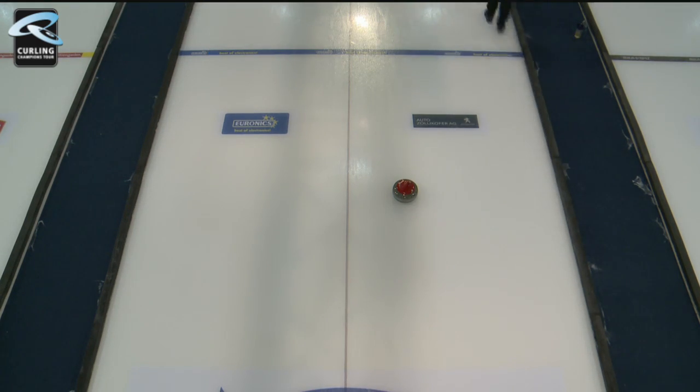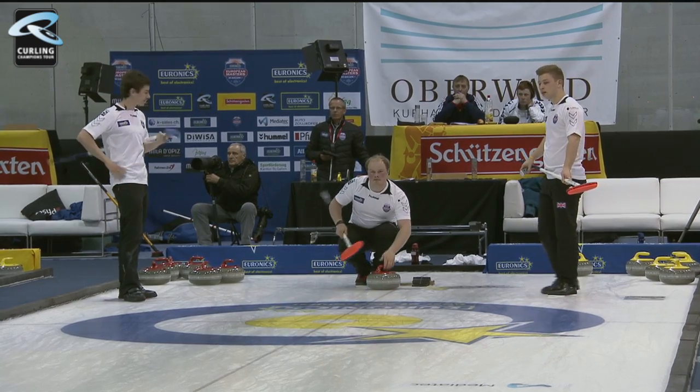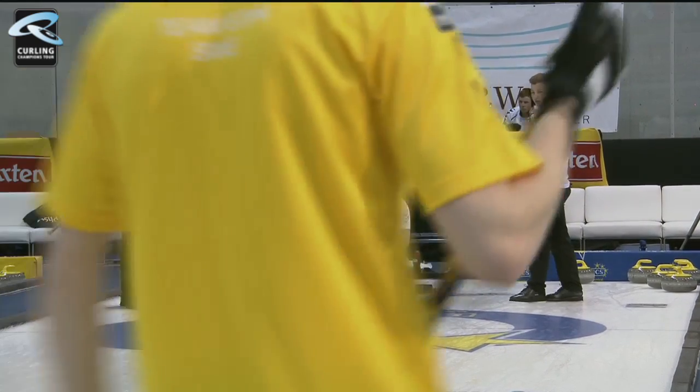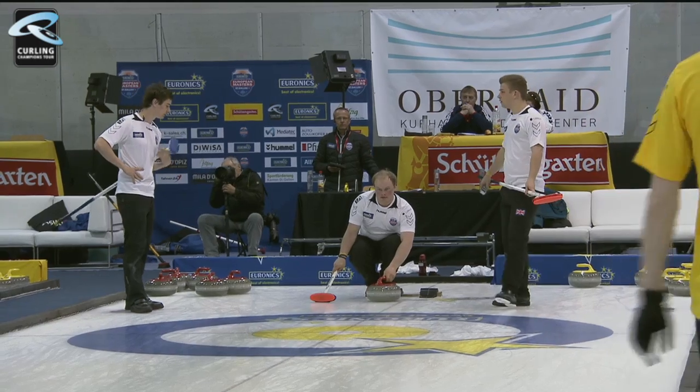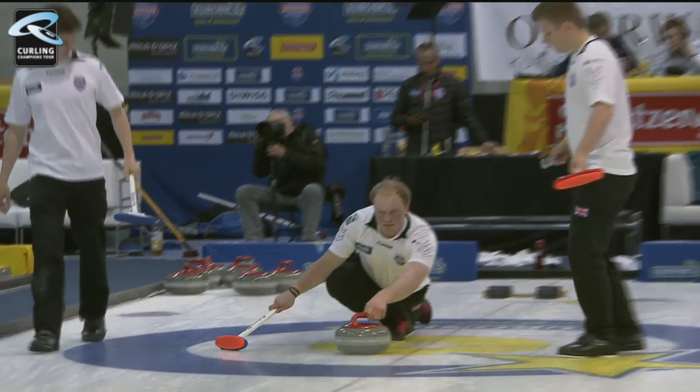game. And here a thing we don't see very often, lead throwing a clearing, but absolutely no problem. I think it must be a Swedish thing to throw hard takeouts. Definitely their forte, that's for sure.